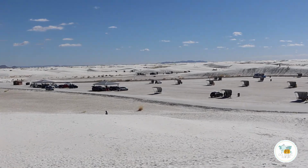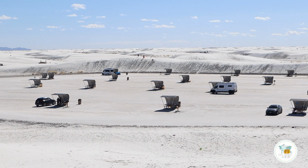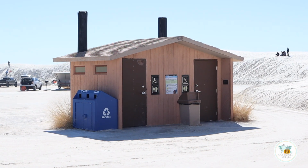Scattered throughout the dunes are all of these picnic areas where you can bring your family out here. There are various areas to kind of pull off and do your camping. These same areas have places to go to the bathroom and barbecue.